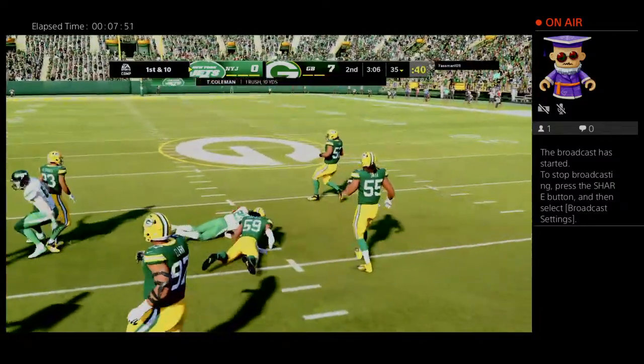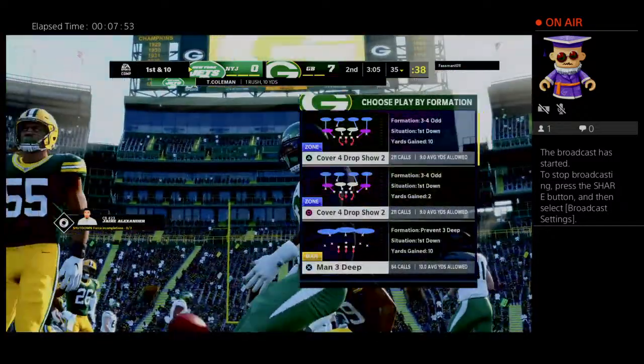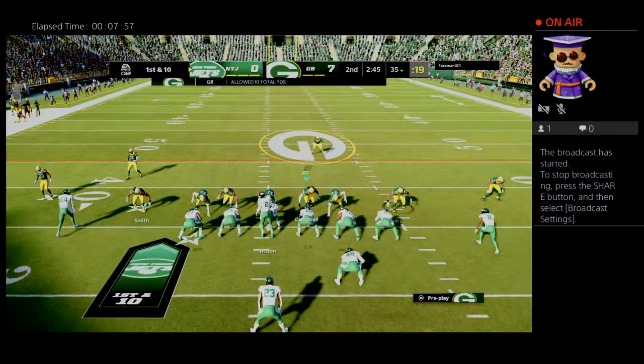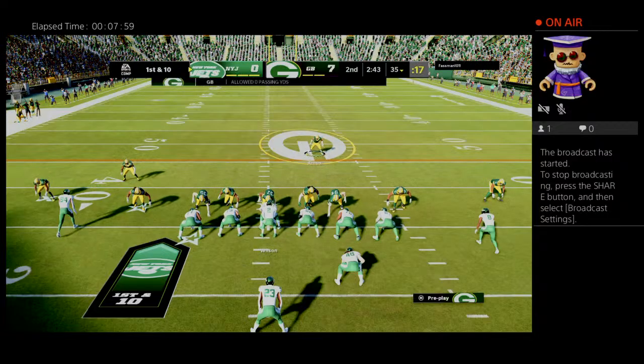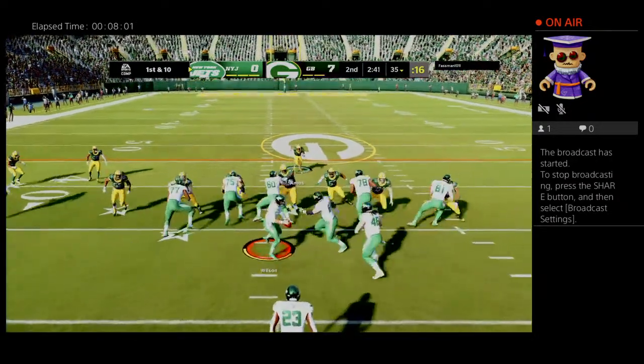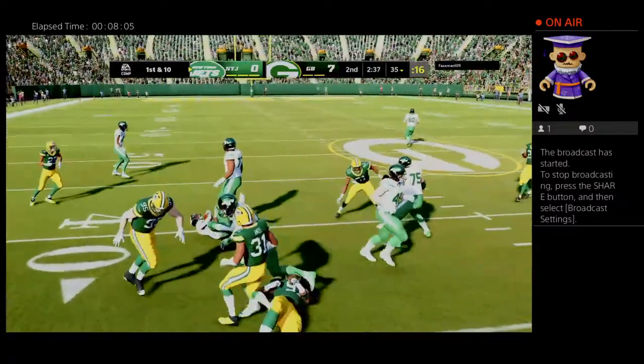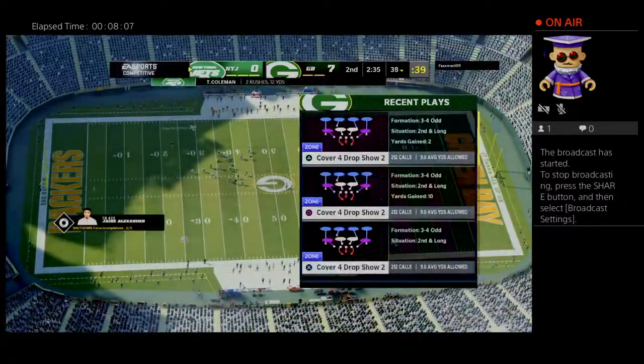A running play there, going to get 10 and a quick first down. Ball up to the 35 now as they come up on 1st and 10. Coleman. And he sneaks his way forward only for a couple here.